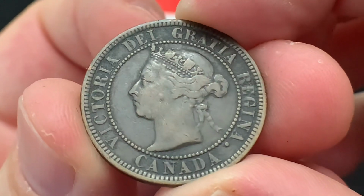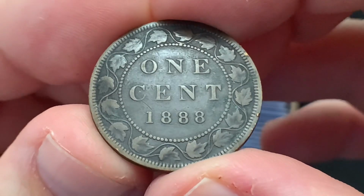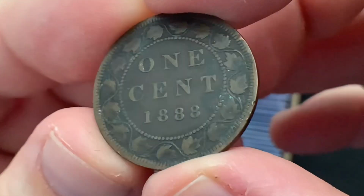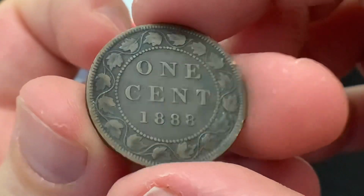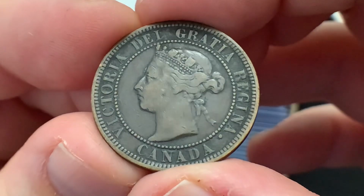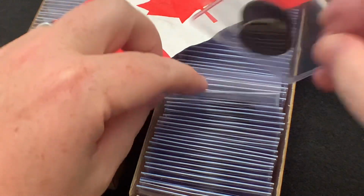So let's take this one out and get a closer look. You can see here a nice chocolate brown color, probably in that good category with the portrait. The leaves are pretty flat, so I'd put that there. Some rim damage here. You can see some fresh nicks there on the rim, unfortunately. But yeah, it's a nice example. Let's put those back, and we'll keep trucking on here.